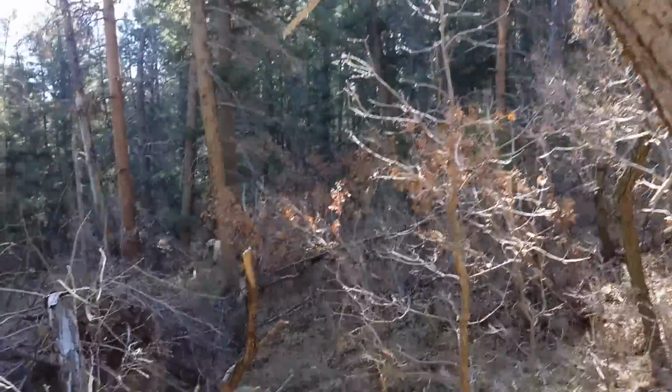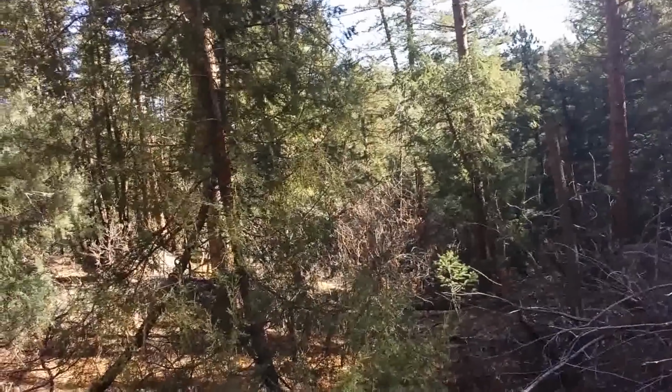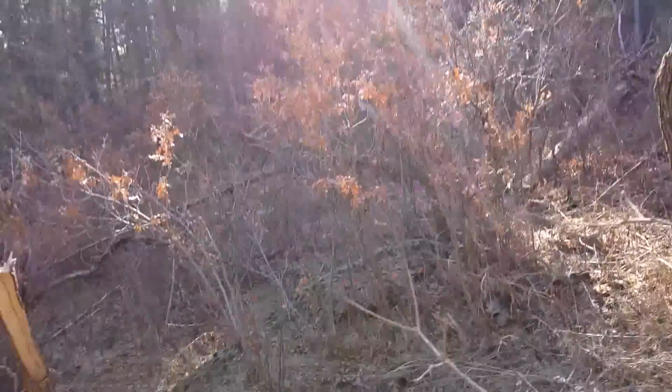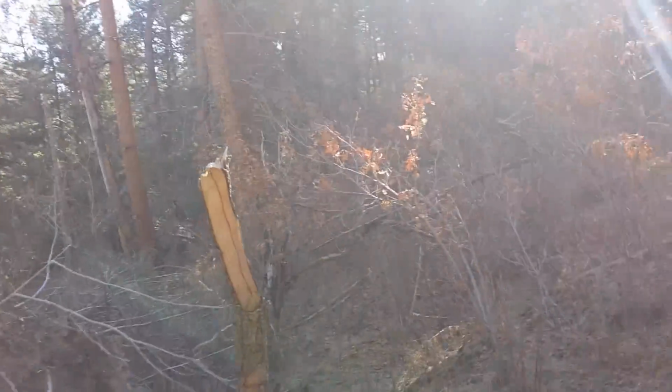This is the start of my 2015 season. Oh. It's a goose. Sounds like a turkey. Slow go today.